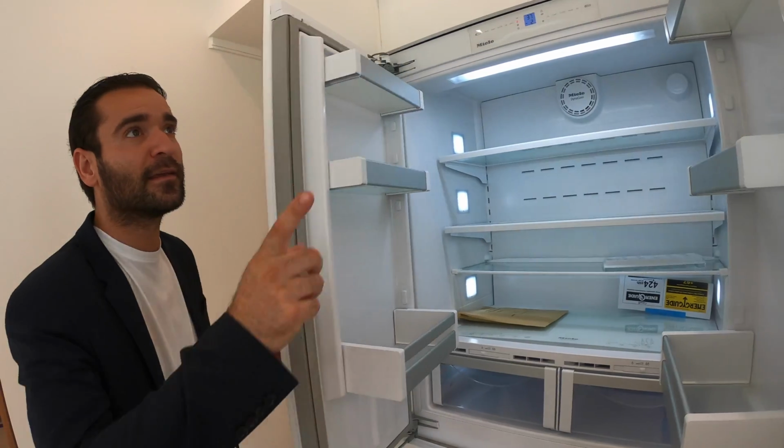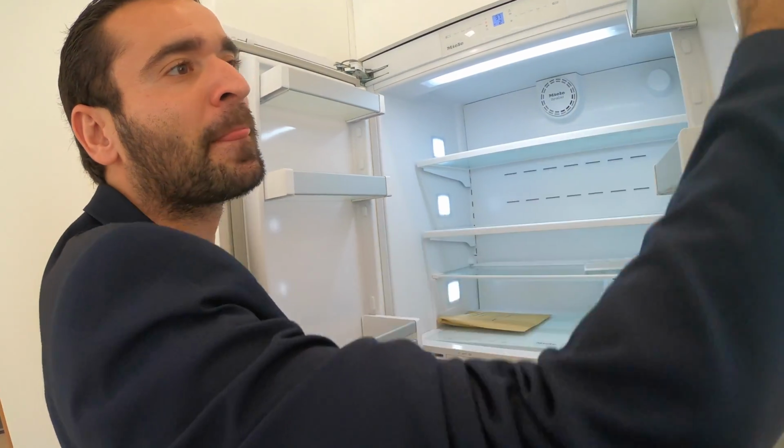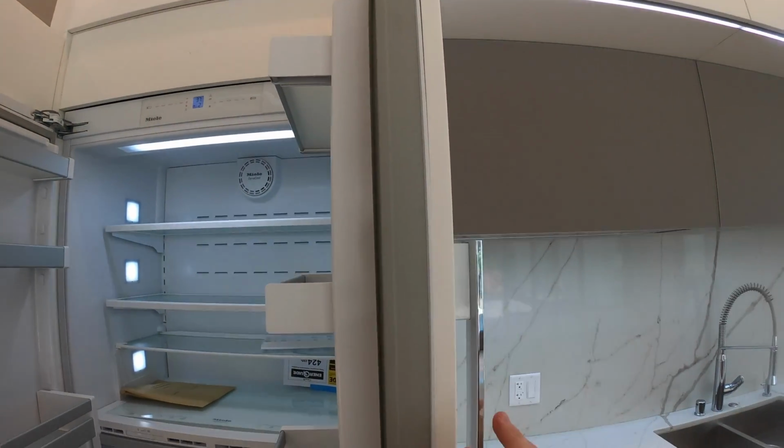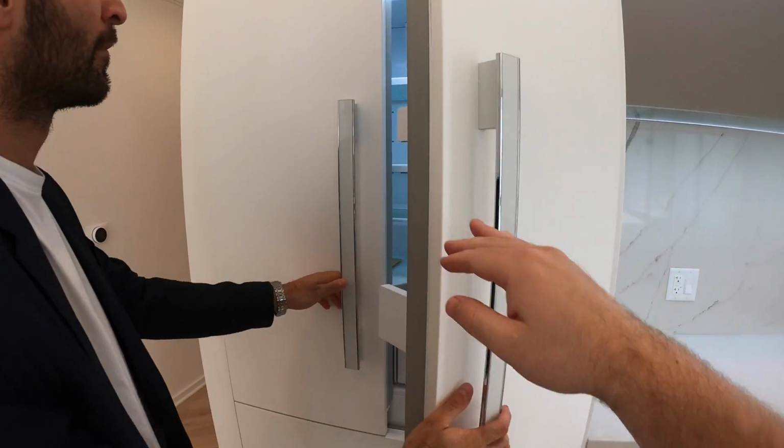Another detail that I like, you can actually see it right here. Instead of leaving the fridge exposed, they put this panel right on top. So when you close it, it doesn't even look like a fridge.